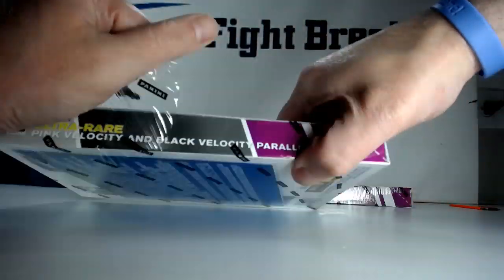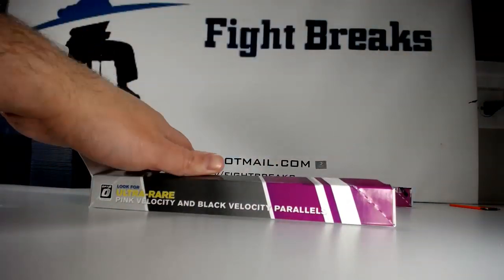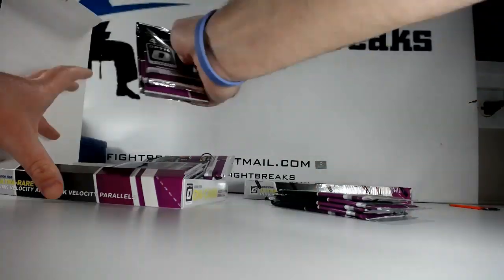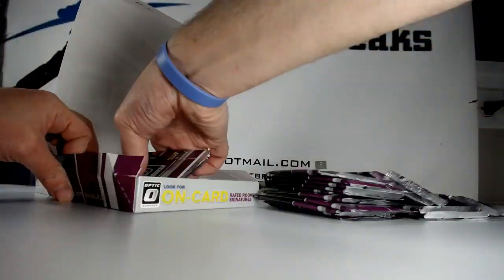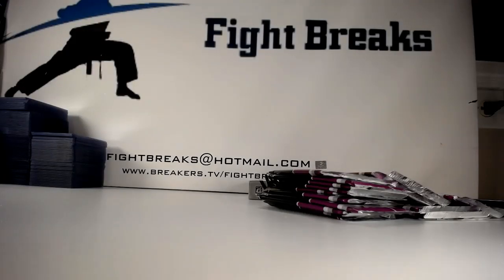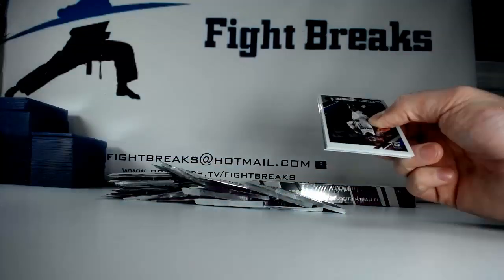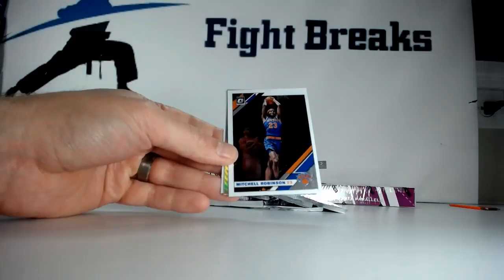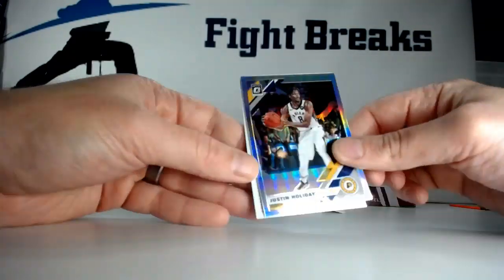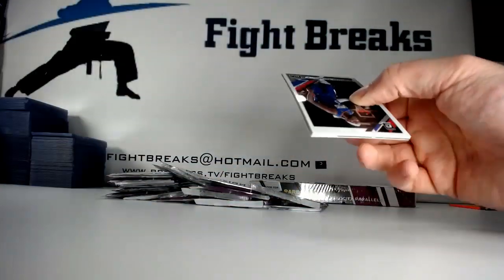All right, two boxes to go. All right, good luck, everyone. Let's see what we can do in the last two boxes. Hardaway Jr., Mitchell Robinson, then the Silver Hollow, Justin Holiday, Pacers, and the Cam Reddish. Go with that Atlanta. Atlanta Hawks stack.